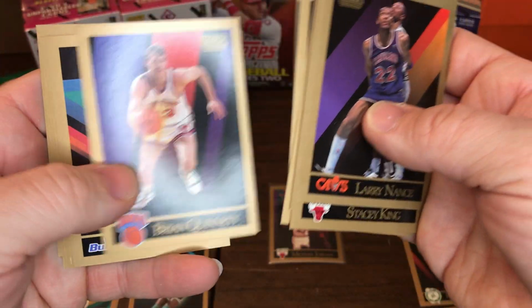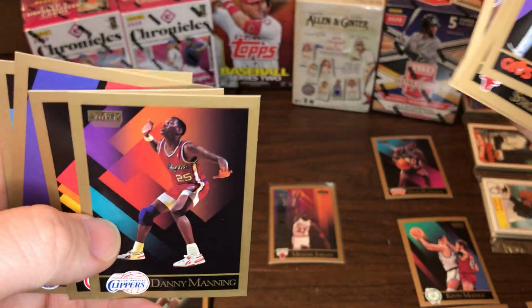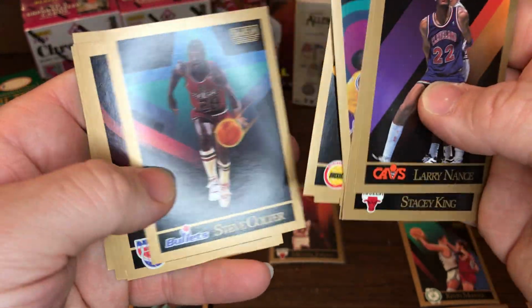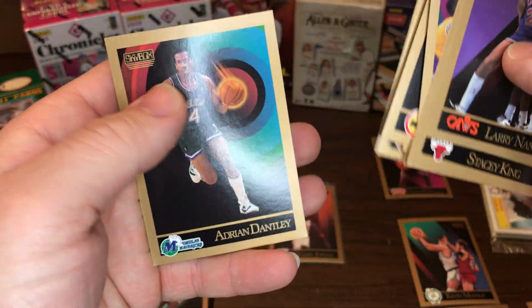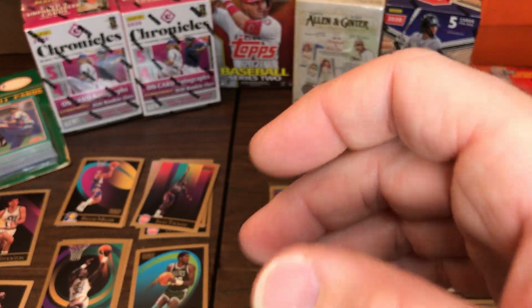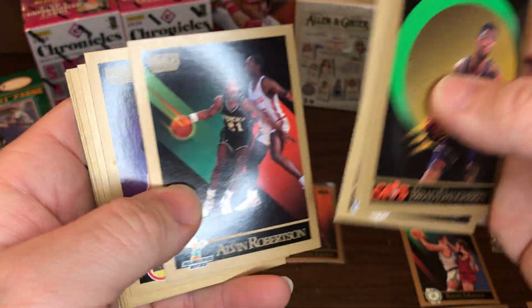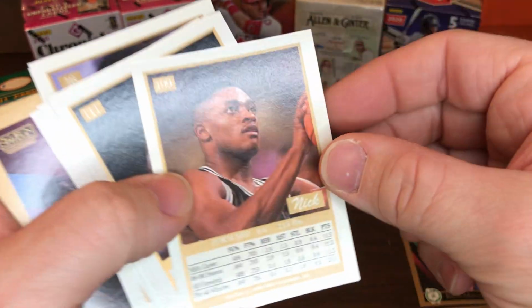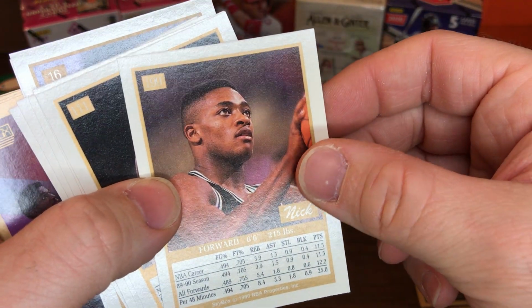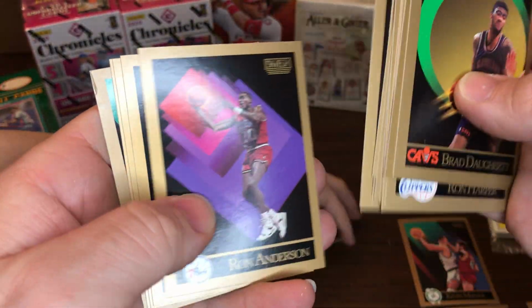Danny Manning, one of the greatest college players. Danny Manning single-handedly won the NCAA championship all by himself one year for Kansas. Who was with him? Nobody. He was like a one-man wrecking crew in the tournament one year. Adrian Dantley. Another Brad Daugherty, Dennis Johnson, Ron Harper, Sherman Douglas, Nick Anderson. I think this is actually a Nick Anderson rookie card, by the way. Was Nick Anderson good? Oh, yeah, Nick Anderson rookie card. He was a decent player for a couple years.